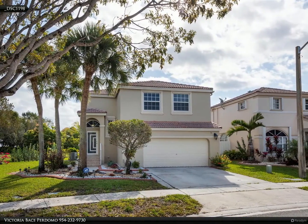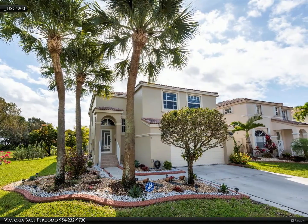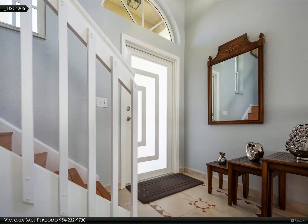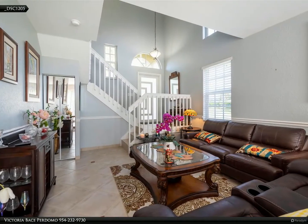Updated kitchen with stainless steel appliances, wood cabinets, and large countertop space. Laminated wood flooring upstairs. Renovated master bathroom has dual vanities and shower. All rooms have nice size and closet space. Spacious laundry room with full-size washer and dryer, new 5-ton AC.